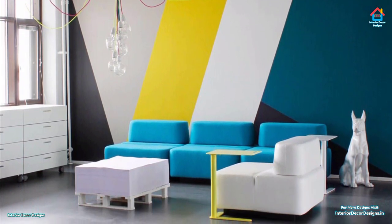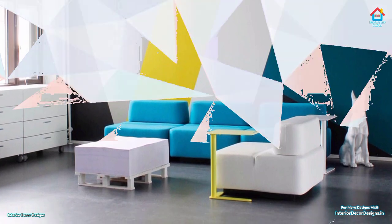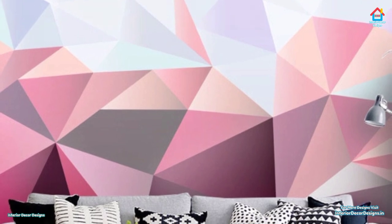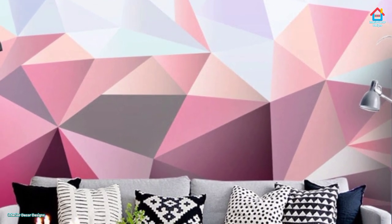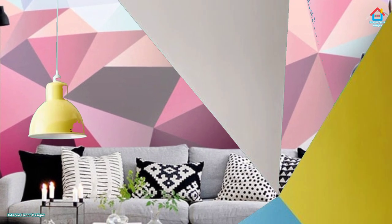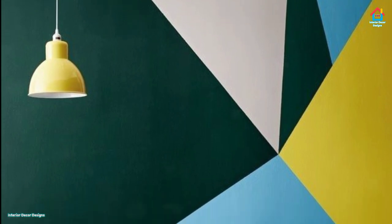As we have mentioned earlier, geometric wall paint is rather simple. What you need is just some props, a bit of fantasy, and for sure some patience. Keep these 5 points to transform your room into a stylish and vibrant space.